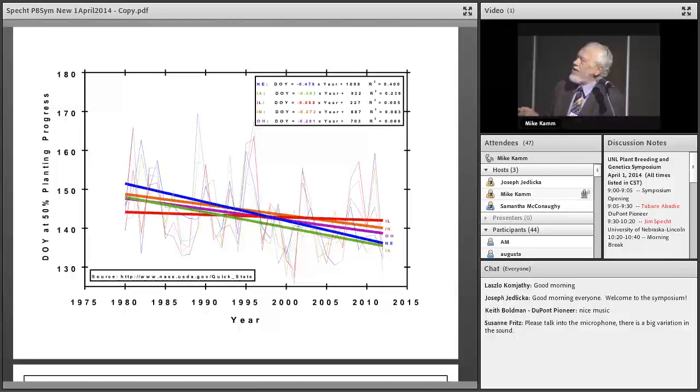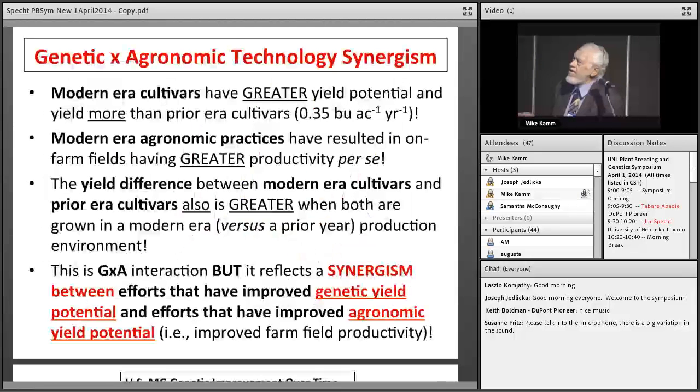Okay. So final thing, genetic by agronomic technology. There's a synergism here. Modern era cultivars will have greater yield potential and yield than prior era cultivars on the basis of that. So I don't think there's any argument. The data shows that here. They also have resulted in on-farm yields having greater productivity, but that's come from the agronomic practices that allow greater expression of the genetic yield potential. And the yield difference between modern and old cultivars is greater when both are grown in the modern environment.